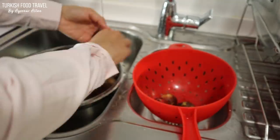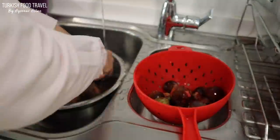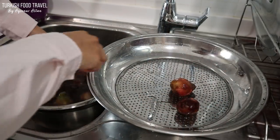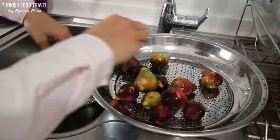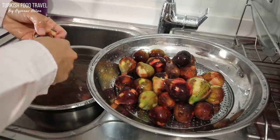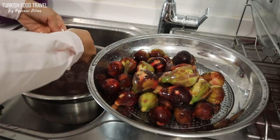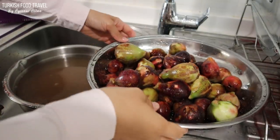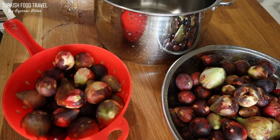First, I washed them thoroughly in water. I want to make a note that I was very tired because of the trip, but I still wanted to make it for the sake of the figs, picked all the way from Trabzon, and it's a blessing too.